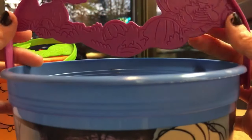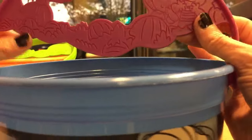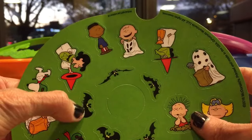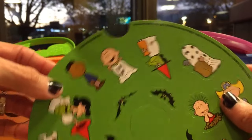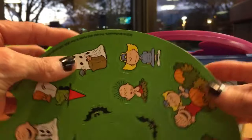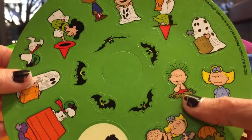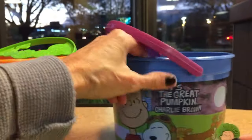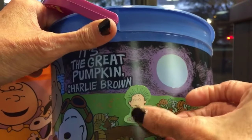And this is the handle. It's a bright pinkish purple color. And then here are the stickers for this Pail. So it's so cool. This one's got all these little bats on it. And then again, you have Lucy's costume as the witch and Charlie Brown. Look at Linus when he was waiting for the Great Pumpkin. Let's put him in the patch.